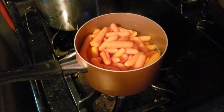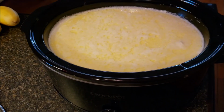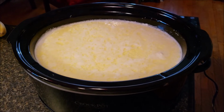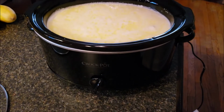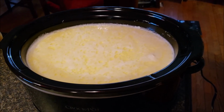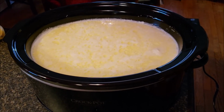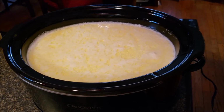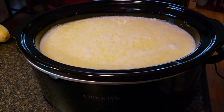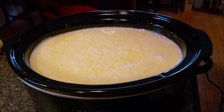Guys, I'm tired of cooking these carrots, so we're going to call them done. And it does not look like the rice pudding is going to set up, so I'm going to transfer the contents of the 6-quart crock pot into an actual pot and boil it on the stove and see if I can actually get it to condense, because I don't know if you guys can tell, it doesn't look like it's reducing at all. So we're going with plan B.